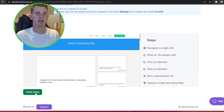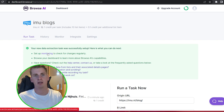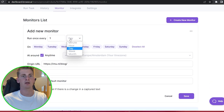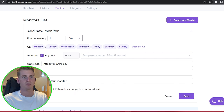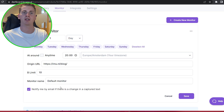And the only thing that I need to do to make sure that the automation actually runs, that I get updated every week if I want to, or every day, I need to go to monitoring. So I'm going to create a new monitor. I will show you that I can't do it per minute or per hour. That's just not possible. Then I need to upgrade. But I'm going to show you by the fact that it can do it per day. And then these are all selected. I can choose a time. Let's say I'll do... And I get notified by email whenever it is happening. So every day I get an email that it is updated.